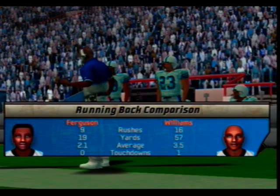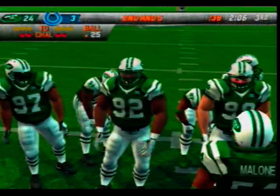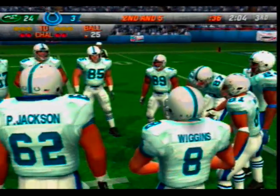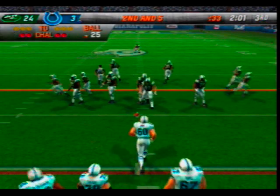The best backs in the league average 4 to 5 yards a carry. But there are a lot of things that go into a successful running game. You got to have good play calling, good blocking up front, and a back that can take advantage when he sees the opening.